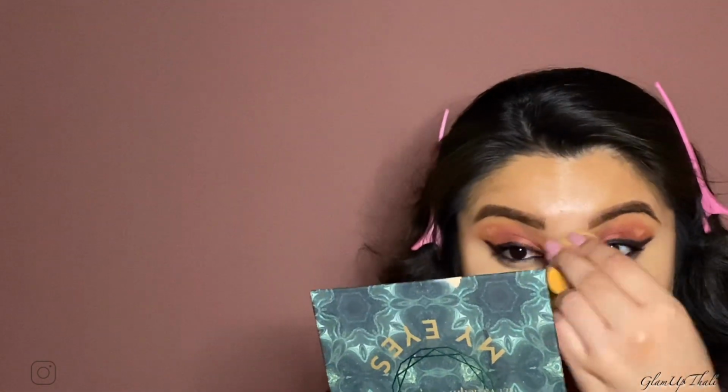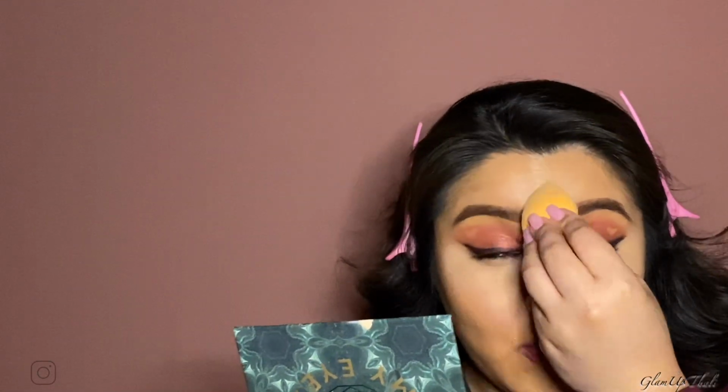And then I need to really restock on my Baddie B lashes. The ones I'm going to wear, they're almost going to be falling apart here soon. Let me tell you, I just don't want to give them up because they're just so pretty.